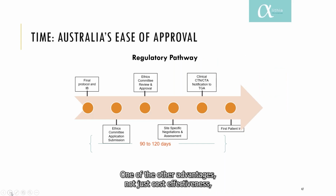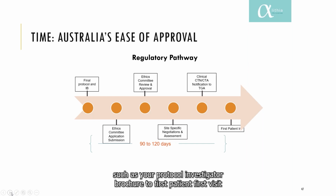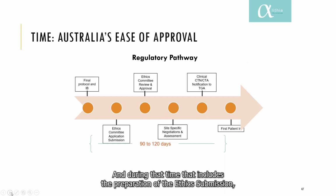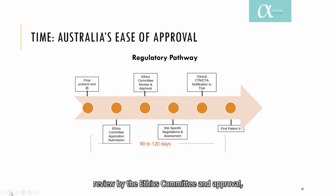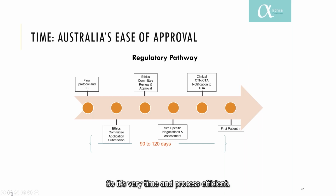One of the other advantages, not just cost effectiveness, but also the ease of approval associated with the timelines of approval. We generally quote that from the time that you have your submission package, such as your protocol investigator brochure, to first patient first visit, it's usually 3 to 4 months, which is very favourable. And during that time, that includes the preparation of the ethics submission, review by the ethics committee and approval, negotiation of contracts, and a collection of the essential documents. And once we have ethics approval, we submit a regulatory form online, and our regulators, they do not review. It's all done by the ethics committees. The regulators acknowledge the study and we can start recruiting. So it's very time and process efficient. So the next slide, please, Liam.